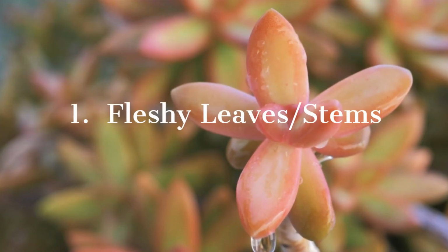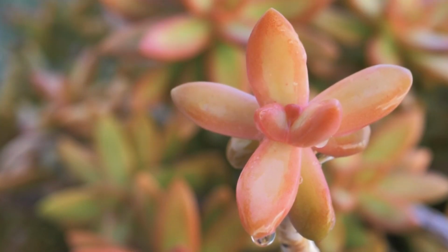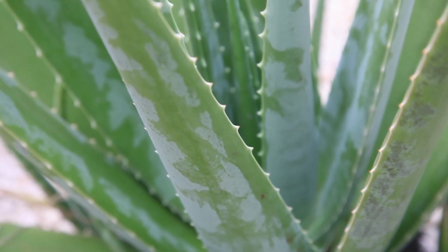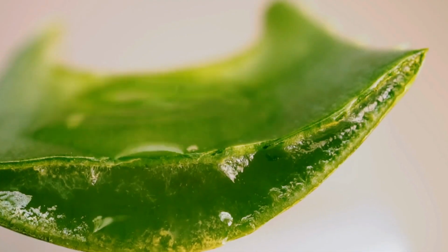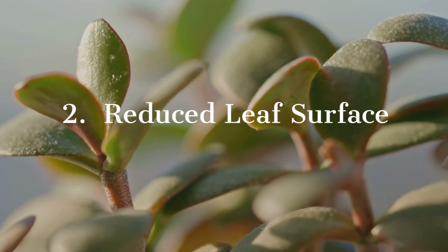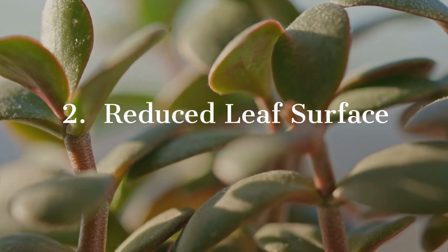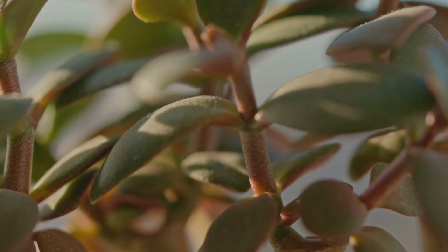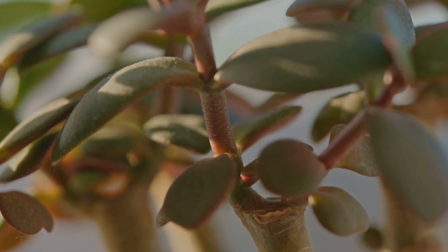Number 1. Fleshy leaves or stems. Many succulents have thick, fleshy leaves or stems that can store water. These structures are capable of swelling when water is available and shrinking as water is used. Number 2. Reduced leaf surface. Some succulents have reduced leaf surface to minimize water loss to transpiration.